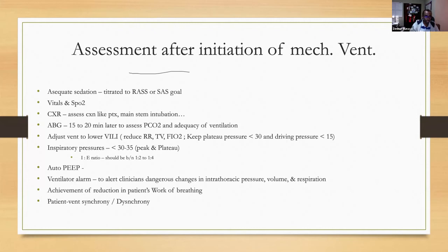We get a chest X-ray to make sure that our breathing tube, or the endotracheal tube, is not advanced all the way to the right main stem, or if there is any complication like pneumothorax, it can help us with that. Ultrasound these days is also handy to rule out these things. And we get a blood gas typically in 15 to 20 minutes. In the Ethiopian setting, I think if you get the oxygen saturation and end-tidal CO2 and understand the limitations of that, then you can follow those.